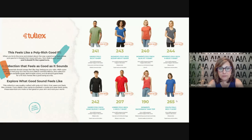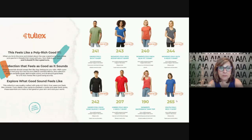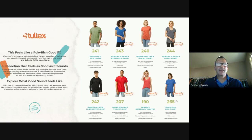Well, I think maybe some people may not be aware of it, but the Tultex brand's been around for close to 90 years. So there's some brand awareness. The brand's actually been well known, especially in the festival and music concert space for quite some time. And they've got removable tags, if you will, so you can even add further customization on the back neck if that's something that's needed.